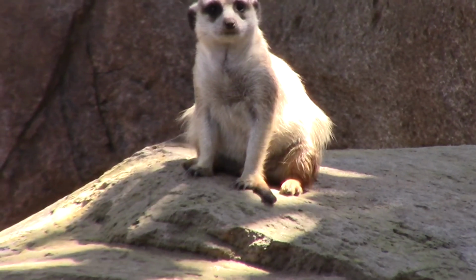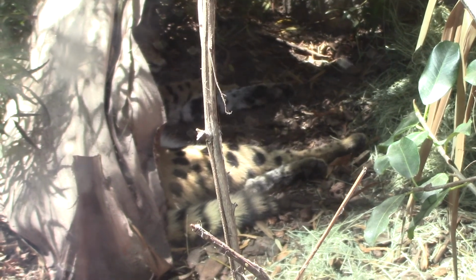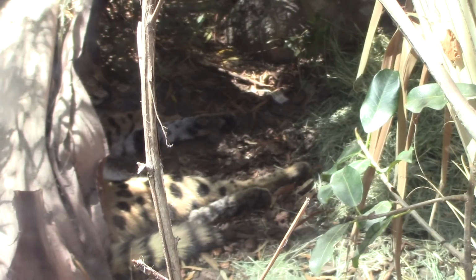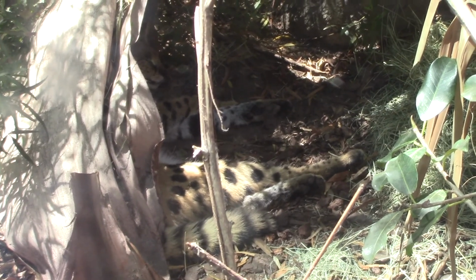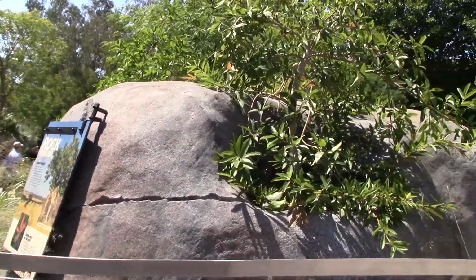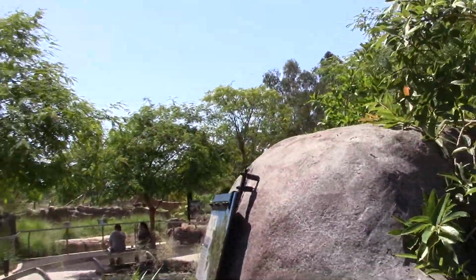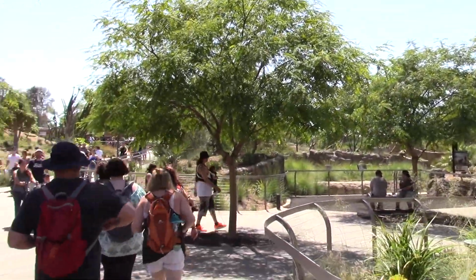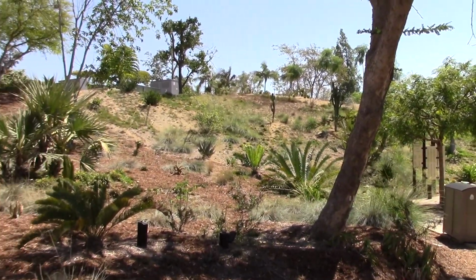I don't know if you guys can see this, but there is the cat sleeping right in there. So the Africa Rocks exhibit here at the San Diego Zoo is beautiful. It's just barely opened up, it looks like.